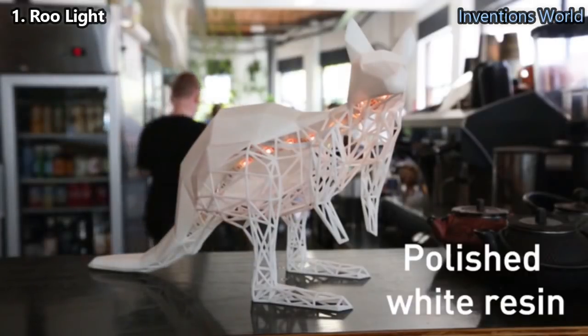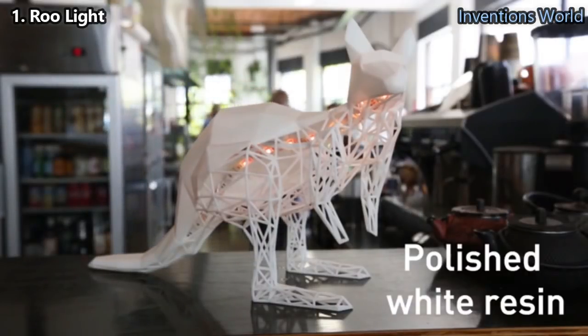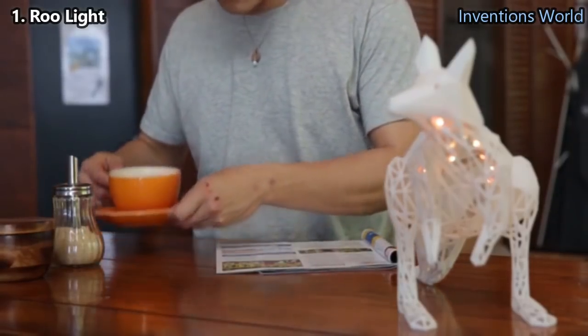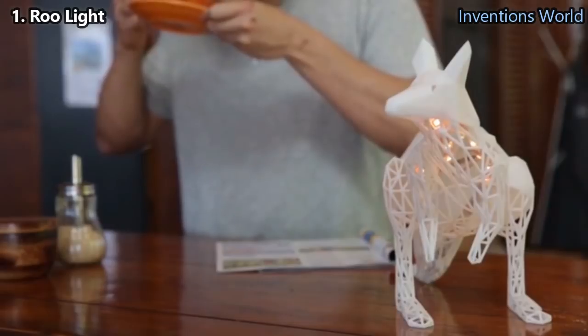It's printed in resin, which is some pretty tough stuff. This means it won't break and you can still use it over the years. The surface is polished to provide a sleek look.